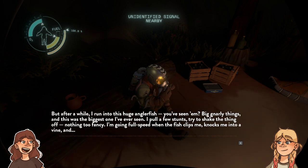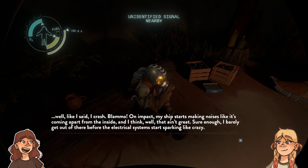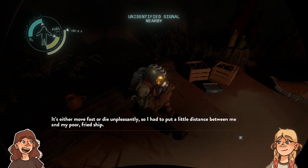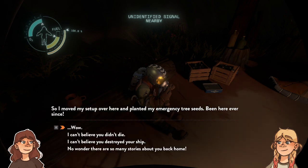But after a while, I ran into this huge anglerfish. You've seen them. Big, gnarly things, and this was the biggest one I've ever seen. I pull a few stunts, try to shake the thing off. Nothing too fancy. I'm going full speed when the fish clips me, knocks me into a vine, and... well, like I said, I crash. Blammo! On impact, my ship starts making noises like it's coming apart from the inside, and I think, well, that ain't great. Sure enough, I barely get out of there before the electrical system starts sparking like crazy. It's either move fast or die unpleasantly, so I had to put a little distance between me and my poor fried ship. I camped out near where I crashed at first. I found this skeleton later. Great find. Would have been stupid not to use it. So, I moved my setup over here and planted my emergency tree seeds. Been here ever since.